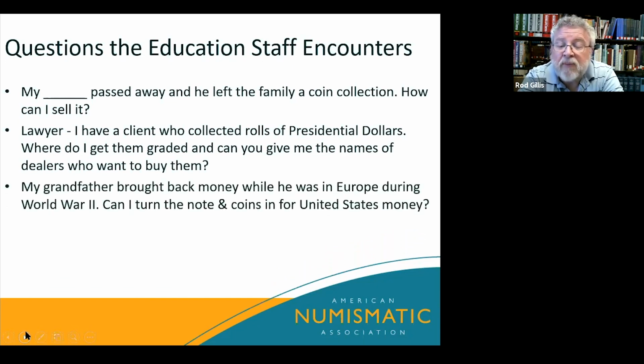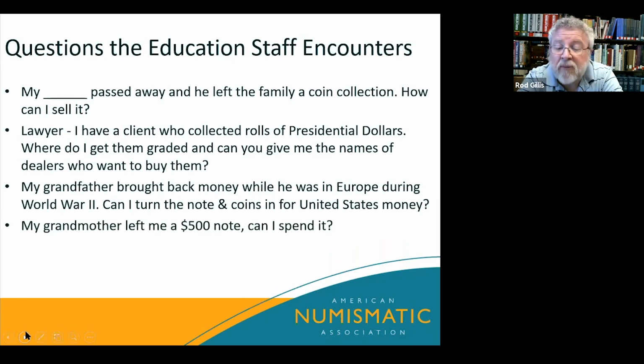My grandfather brought back money while he was in Europe during World War II. Can I turn the note and coins in for United States money? We get that quite often. My grandmother left me a $500 note. Can I spend it? And the answer that we give to those folks is, yes, you can. You can spend it. But you wouldn't want to because it is worth more to a collector than its denominational value.